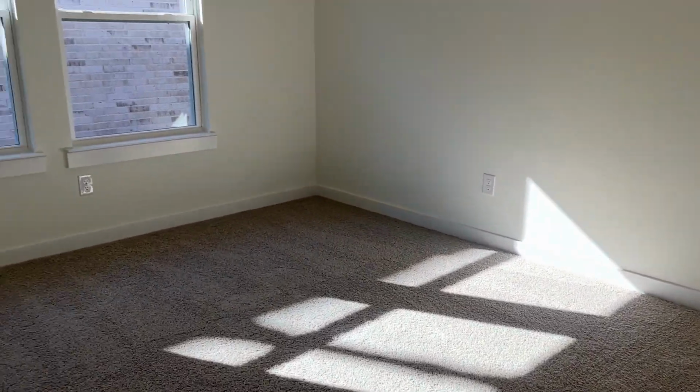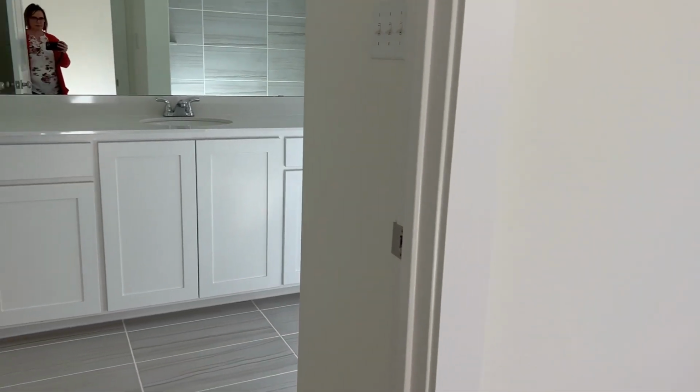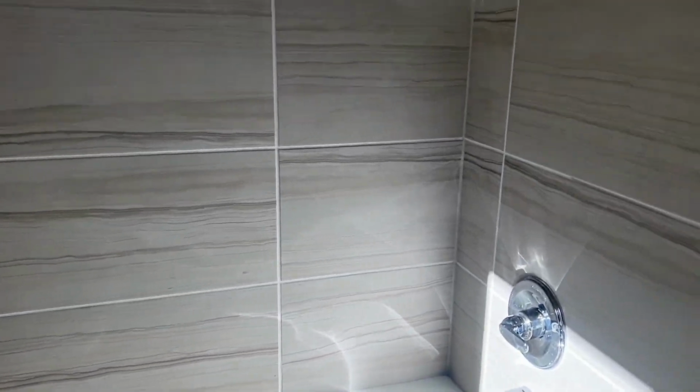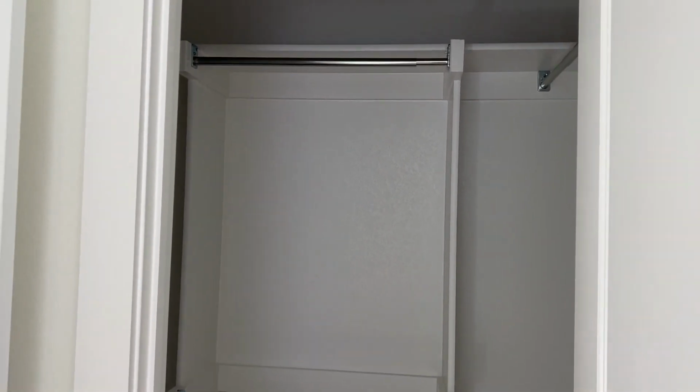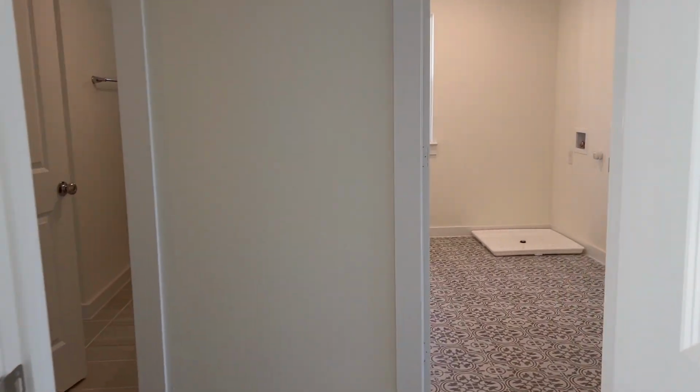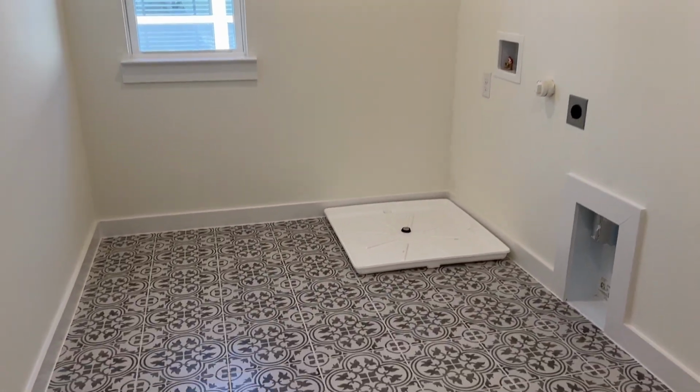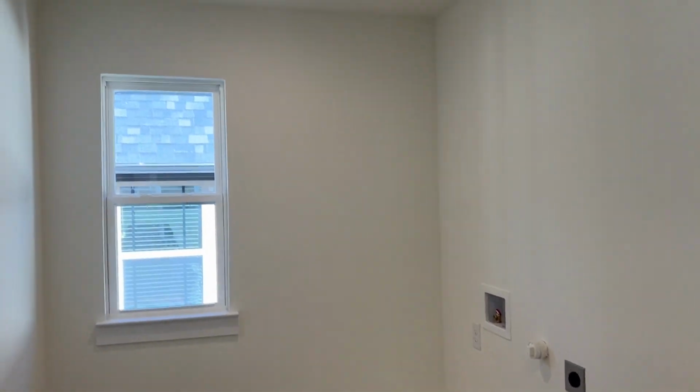This one does look a little bit bigger than the one that was downstairs. And then there's an attached bathroom in here. And then the closet's right here. Across the way is the utility room. So there's a small closet and then enough space for the utilities.